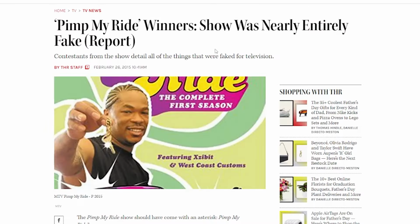So, I found this article from The Hollywood Reporter titled "Pimp My Ride Winners Say Show Was Nearly Entirely Fake." What was fake about it? The people, the cars, the everything? So what was fake about it is, according to this article, actually most of the stuff was real, but what they would do sometimes, because some things that they added to your car just didn't make sense, is that after they filmed the whole thing, they just take it out.